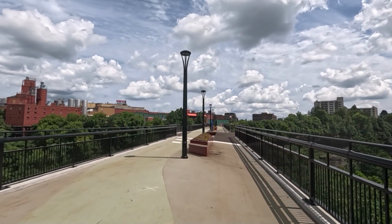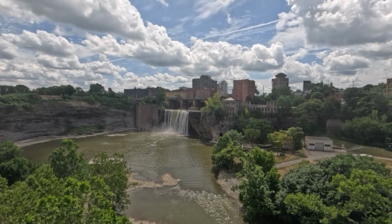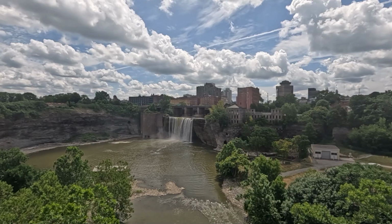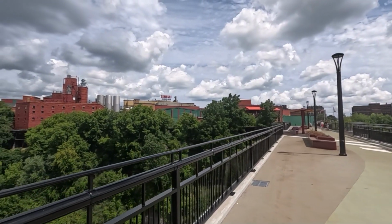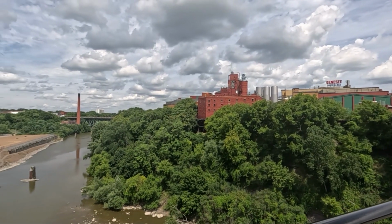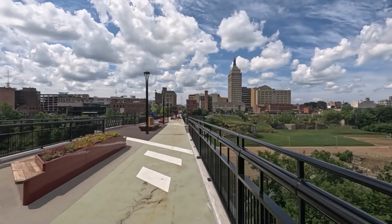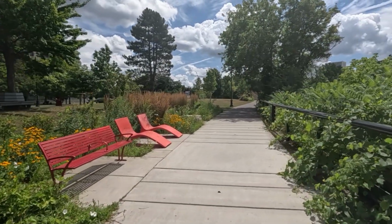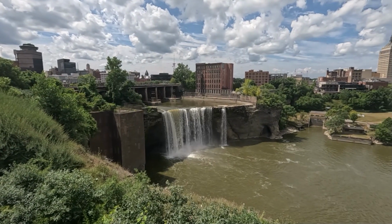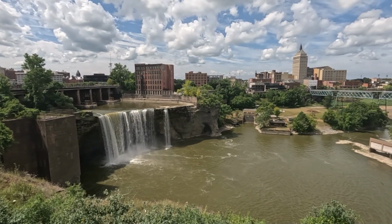The building across this walking bridge is actually the Genesee Brewing Company, and of course, a place that we checked out before we left the area. Again, here's the Kodak Tower, which was completed in 1914, and it was the tallest building in Rochester until the 60s. It was headquarters to the Kodak Company. Here you have another view of the falls from a little closer vantage point.